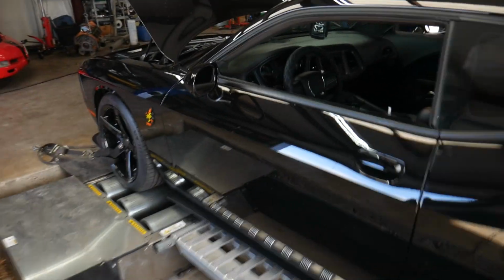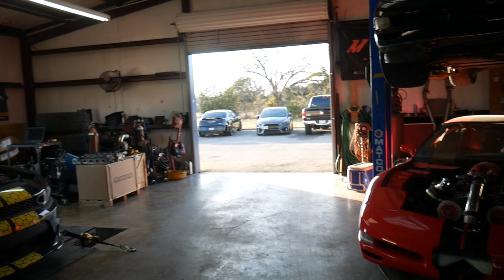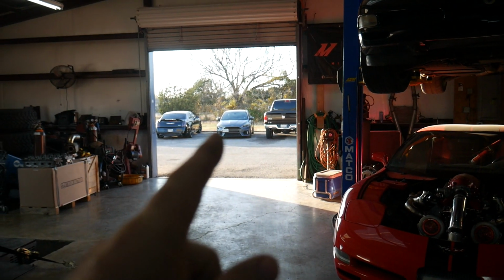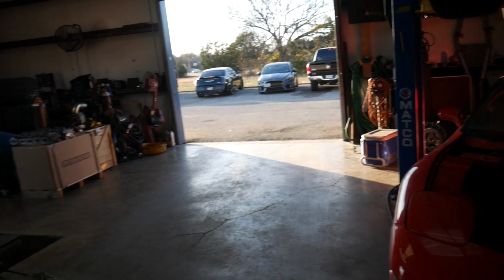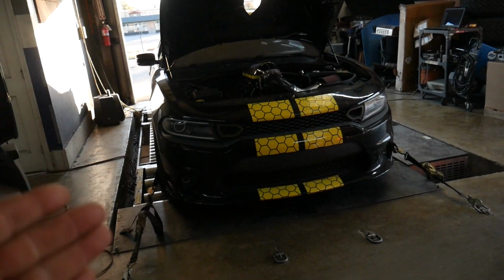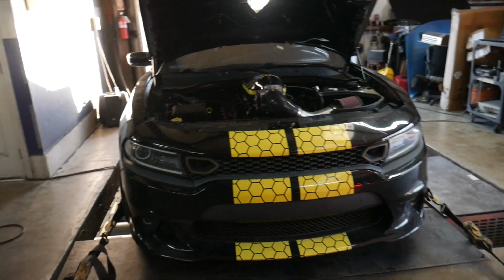So guys, as you can see, Wayne's Focus is outside, and we did start it up, but we've got a few things we've got to figure out, but we did start it up. So that one is 100% all back together. TJ's is 100% all back together on the dyno, gonna make pulls tomorrow.